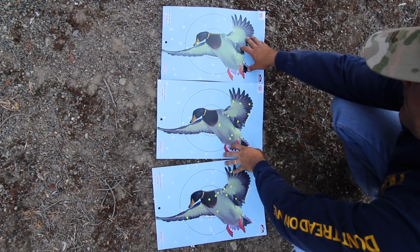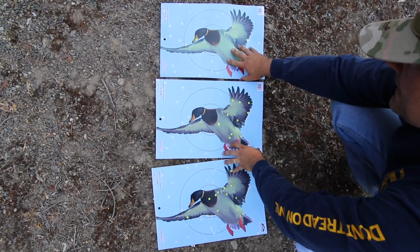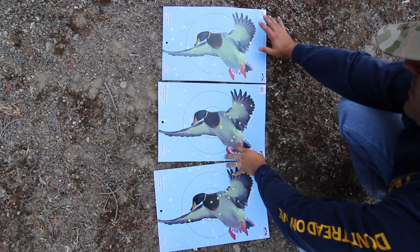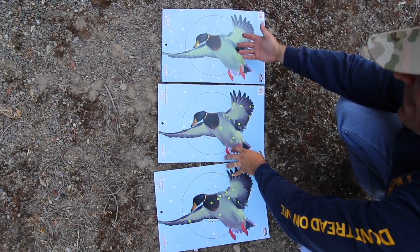So now we're on to the 40 yard shots. This is the one we said the bird got away. This was the Black Cloud. And it's not like I said they're shifted. It's pretty much around the whole paper. It's just major gaps in between the shot pattern.